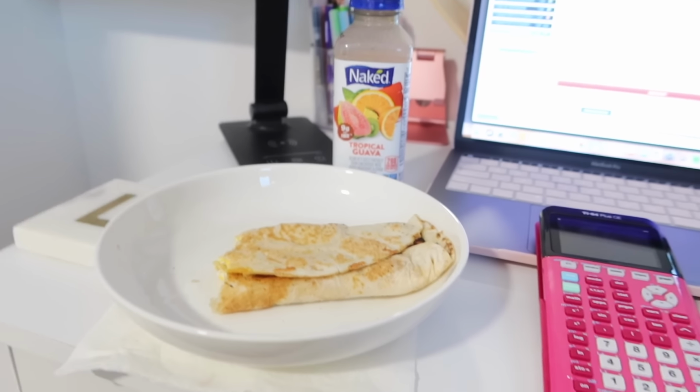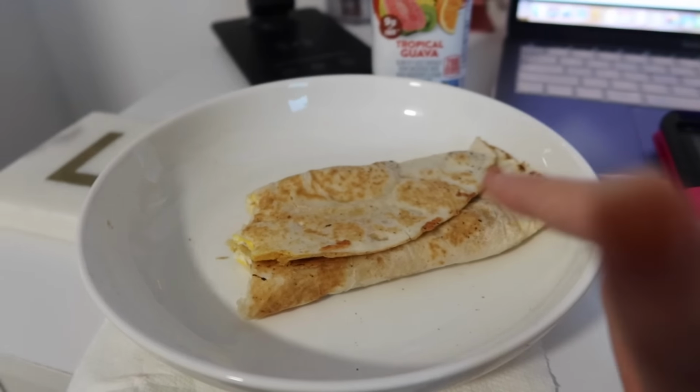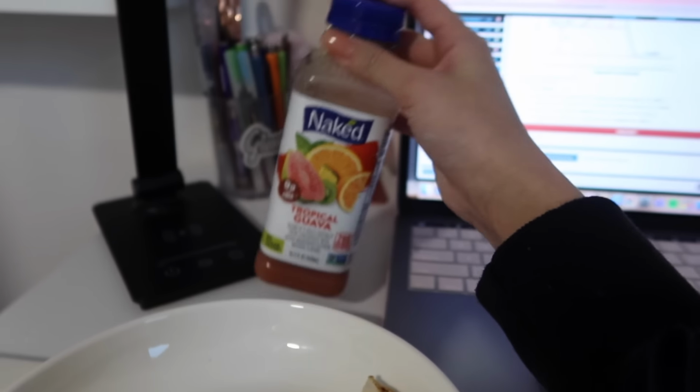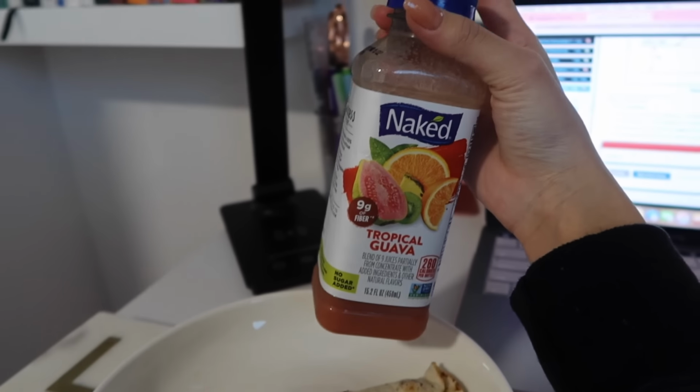Good morning, guys. It's Friday. I'm currently doing some chem homework, but for breakfast, my mom made me an egg and bacon sandwich. It's so yummy. Oh, wait, there's also ham. And then also this naked juice. Tropical guava is my favorite flavor.